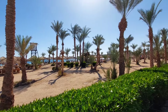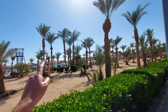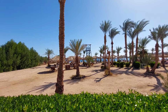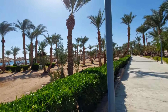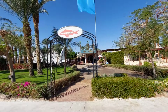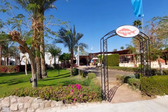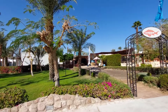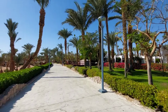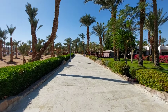This is the beach area. This is Naama. Is it Naama Beach? Is that what it's called? Diving place there. Quite a nice walkway, nice and wide.